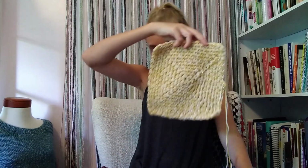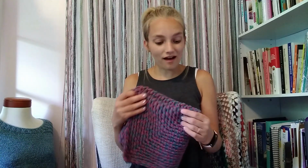But I'm definitely having fun with this project. It's super mindless. I don't even have to think about it at all, which is amazing. It's exactly the project I need right now. And I'm using up this yarn, which I love, and I love the colors, and it's been waiting for quite a while now, so I'm excited to finally be using it up.